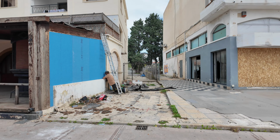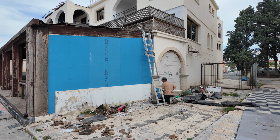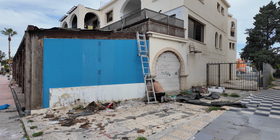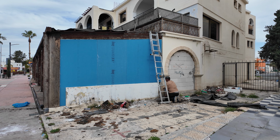Thanks for coming back. We're on Bar Street in downtown Paphos, outside the Marika Lounge Bar, and progress is taking place. For those of you who follow the channel, you may remember that this part of the side on the front terrace was all battered and knackered. But my mate, Steve, has panelled it all up. That's going to get plastered, and the idea is to make perhaps a hanging garden on that particular wall.